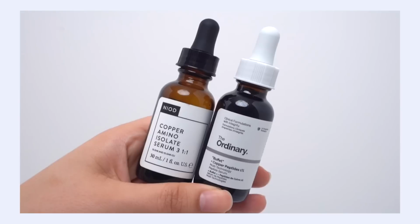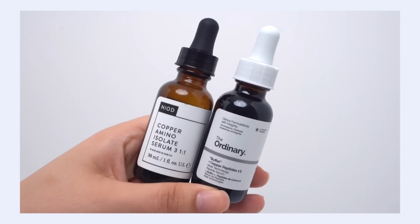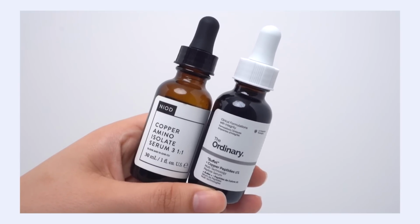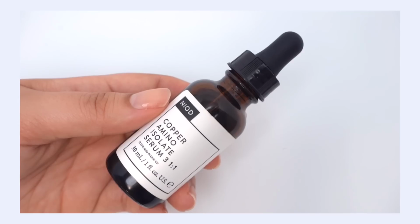Next up is our copper peptide battle. This is Niod Copper Amino Isolate Serum versus The Ordinary Buffet Plus Copper Peptides 1%. So let's start off with Niod first.